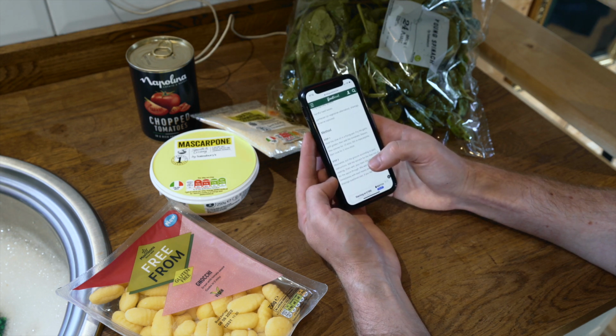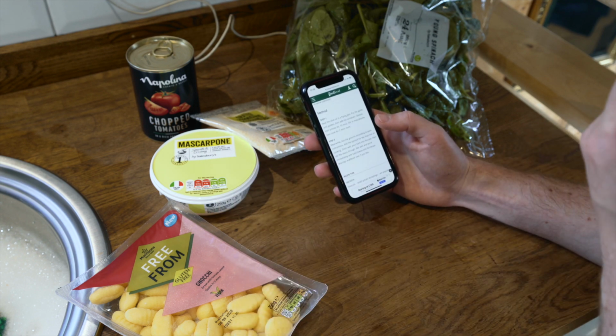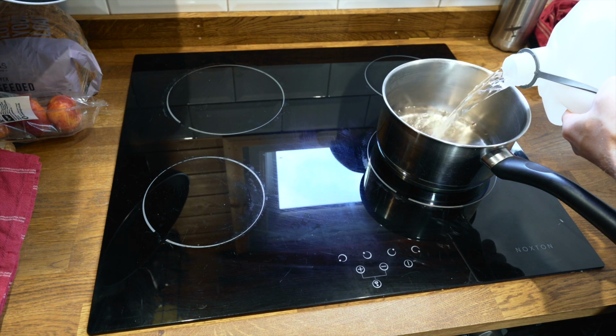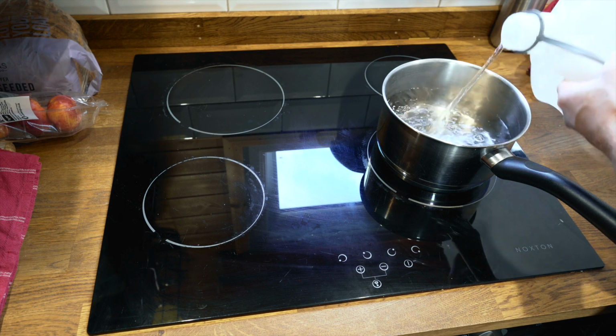Just basically chuck everything in a pan and stir in the mascarpone while the gnocchi's cooking. Yeah, that's well easy. So gnocchi cooks in exactly the same way that pasta does. So you just want to bring some water to the boil and then drop it in.